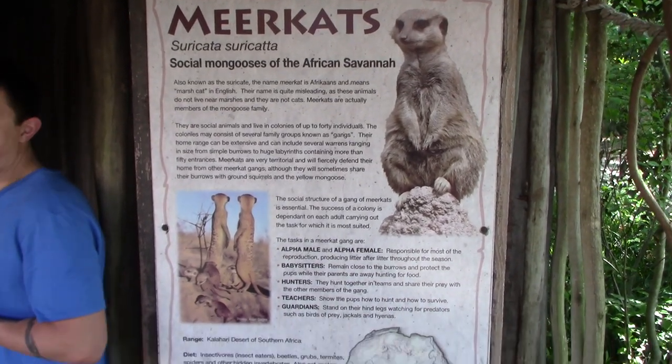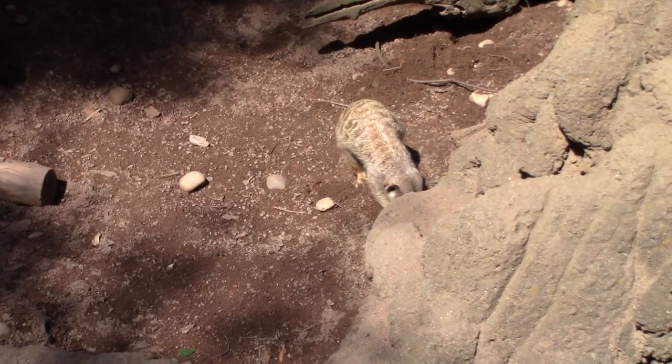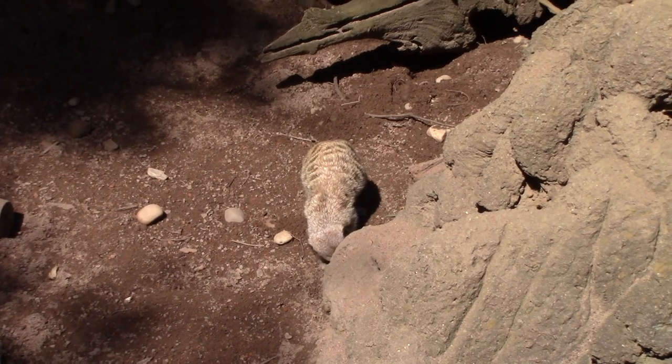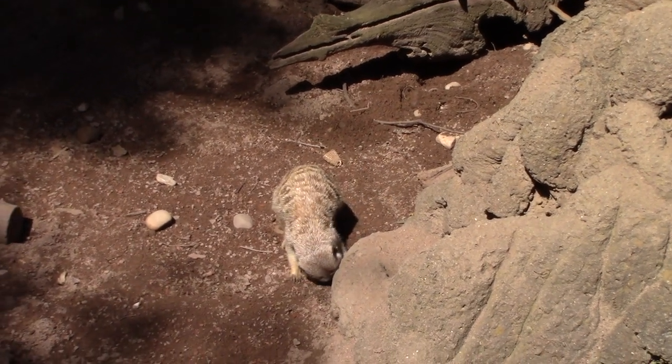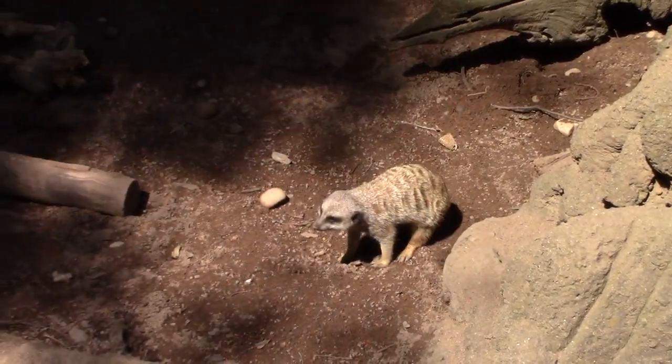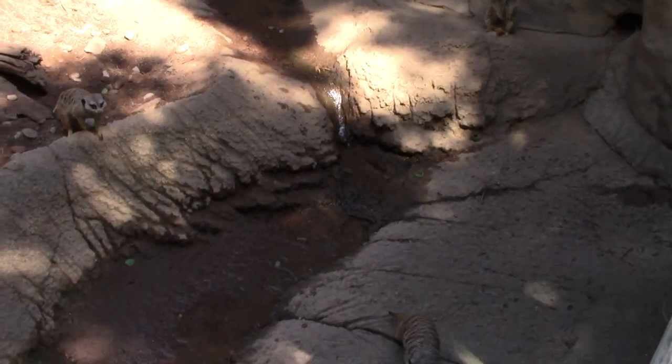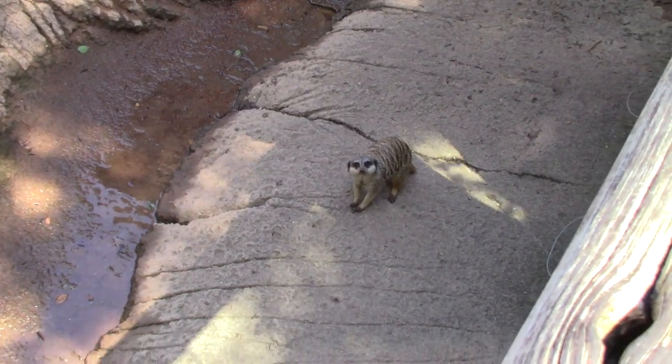All right, meerkats. These little guys, okay, fine, they're not cute. My God, they're so cute and fuzzy. Just want to pick them up and pet them. Stick one in my pocket and take it home. I wouldn't really do that, but just saying. I'm super curious, though. Oh, they're running around. Hey, meerkat, how are you?